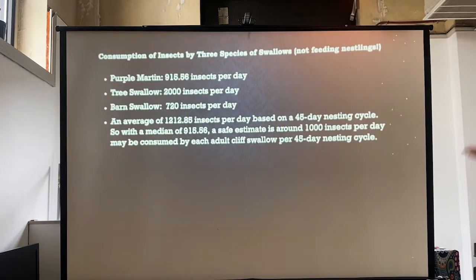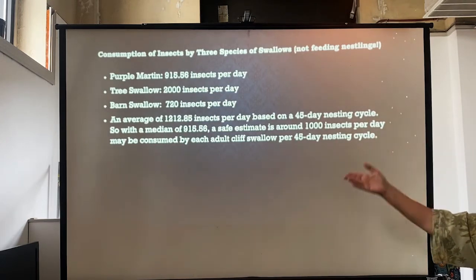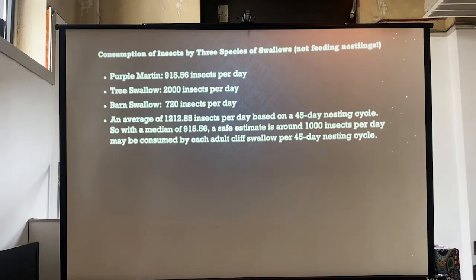Okay, and this is our summary. Purple martin, 915.56, give or take, per day. Maybe more if they're extra hungry. 2,000 for the tree swallow, 720 for the barn swallow. So, if you average that out to 85 insects collectively, with a median of 915.56, we can safely assume that a cliff swallow would probably eat about 1,000 insects a day.